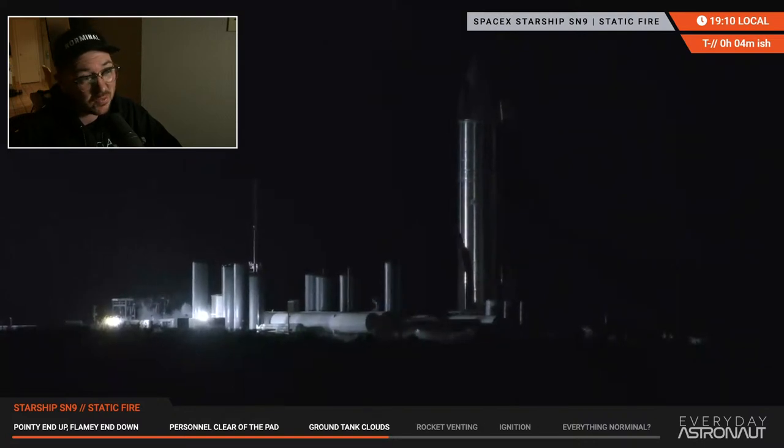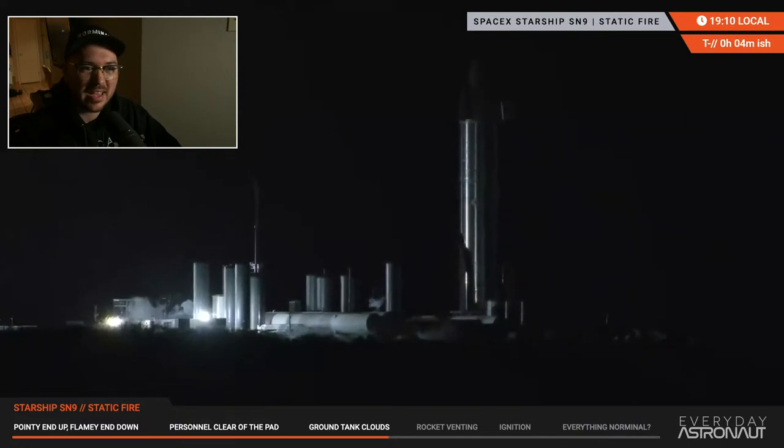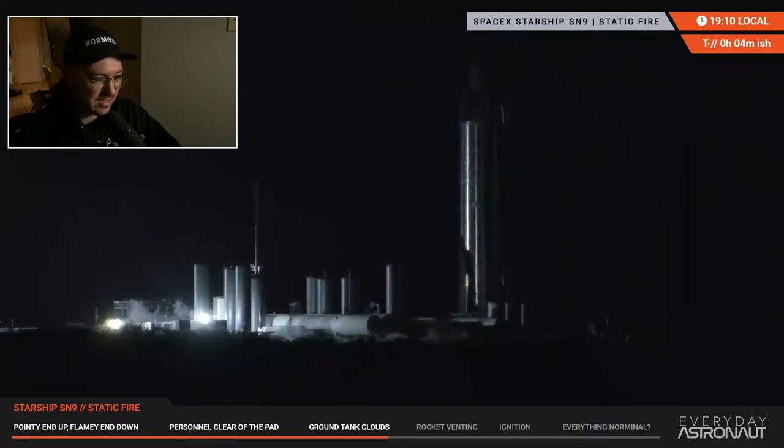If this thing were to go boom before we even see its flight, I will cry at this point because I need to see this thing fly. And we've already spent a week and a half down here, and it's not cheap. It is not cheap to stay, which is exactly why we're working on a secret project.